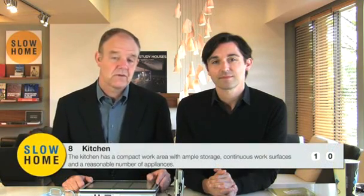In today's In Detail segment, we're going to be reviewing kitchen design in townhomes, and all of the examples that we've taken are from the Chicago area. As you remember from the slow home test, a kitchen has a compact work area with ample storage, continuous work surfaces, and a reasonable number of appliances.